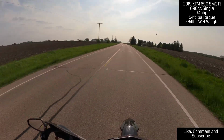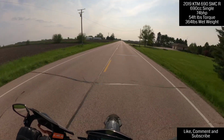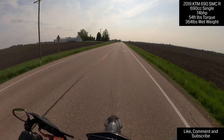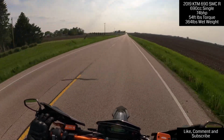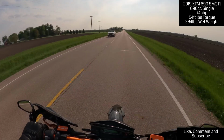Get one more in once we get above this hill, see what's coming. We had a truck there, make sure we're clear. And we will use the quick shifter.